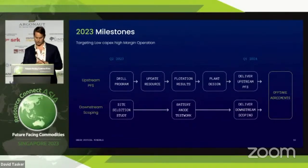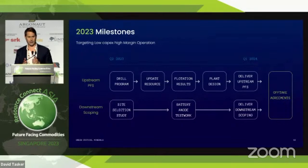By Q1 next year, we're aiming to deliver the upstream PFS. And in parallel, we also aim to deliver the scoping study for this battery anode material. Every step of the way here is a value add journey, and I look forward to updating you with progress.